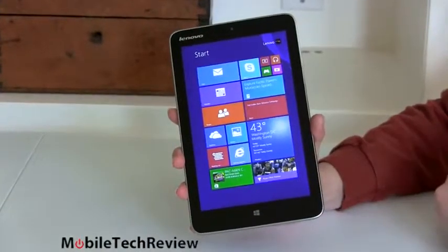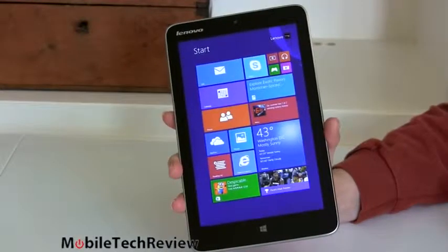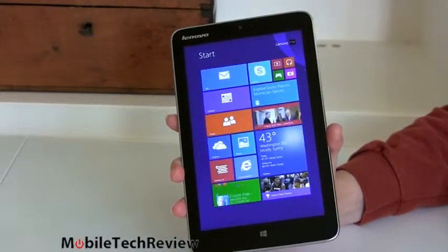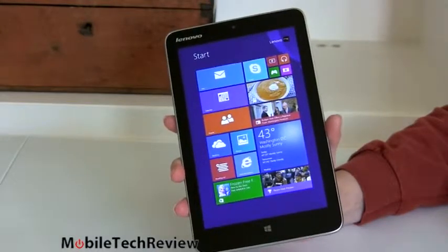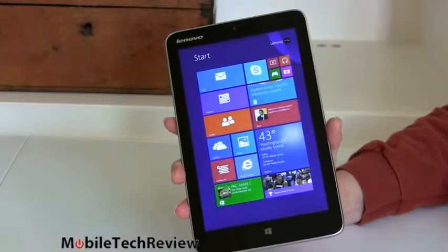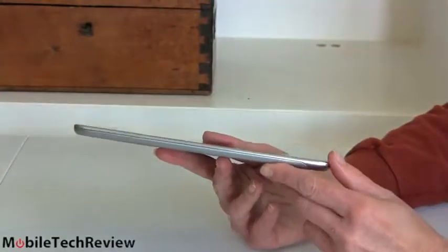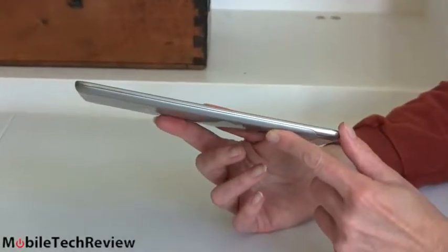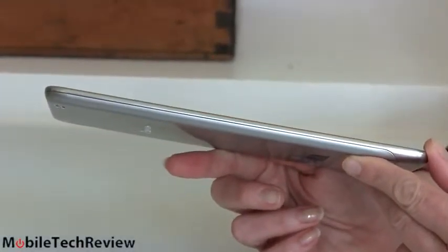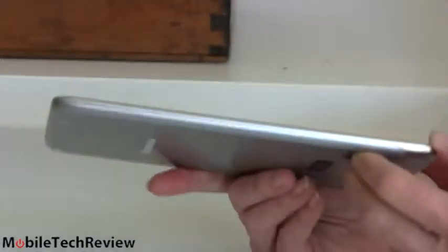1280 by 800 IPS display. Again, that seems to be standard for these Tier 1 brand 8-inch Windows 8.1 tablets. Very nice, very sharp display, just like on the Dell. Very bright also, 400 nits. Where the Dell has auto brightness set to basically make it too dim to see, this one by default is actually kind of too bright out of the box. Interesting that. Very thin, 0.33 inches. It weighs 0.77 pounds. That's about an ounce and a half lighter than the Dell Venue Pro 8, so not a huge difference there, but a little bit of difference.